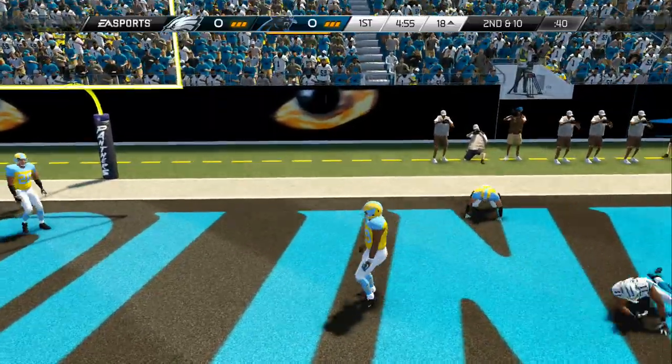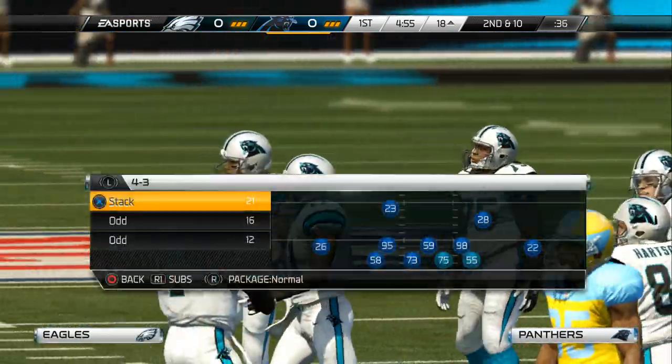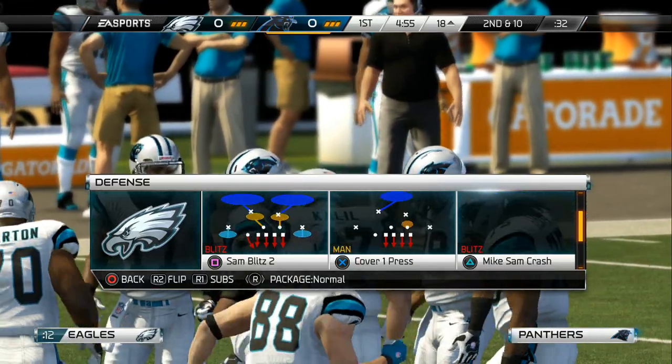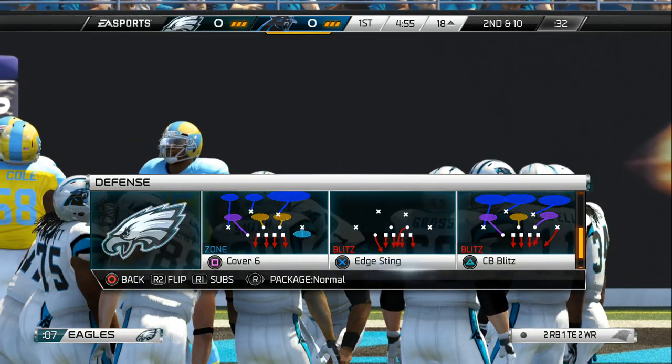Pass is made, but the hit knocks the ball out. Incomplete. Well, they always say if you get your hands on the football, you've got to make the catch. Yeah, right. The guy that made that rule up wasn't getting hit as he was trying to catch the football. Nice hit that time by the defender.